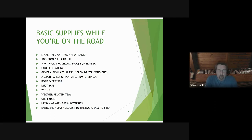Jacks, tools to be able to change those aforementioned tires is always a good thing to have. I will say that a good lug wrench is a must. Cheap lug wrenches are nothing more than a knuckle buster, and that is definitely not fun. Small toolkit, general pliers, screwdriver, whatever you might need. Jumper cables or a little jumper pack is a good thing. Even if you don't need it, somebody else might.